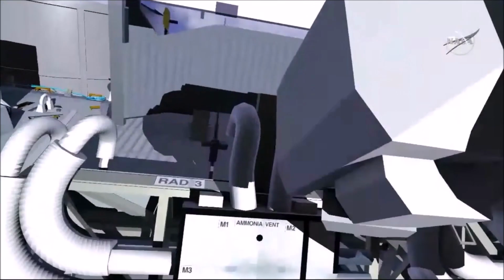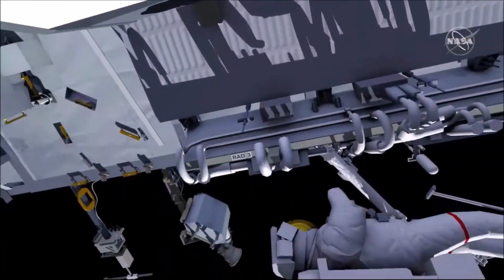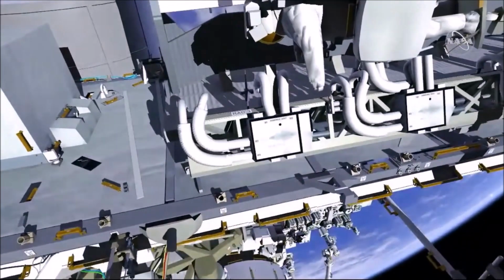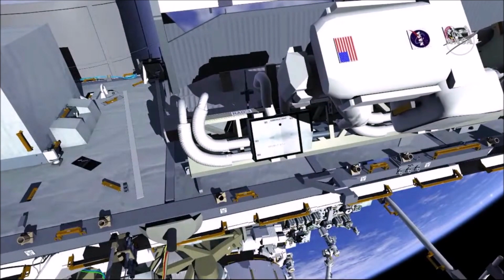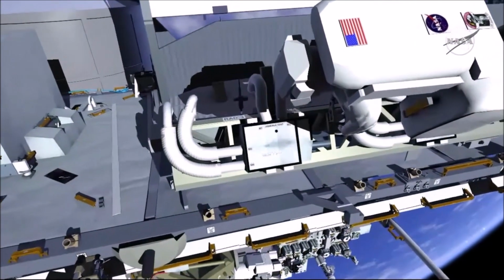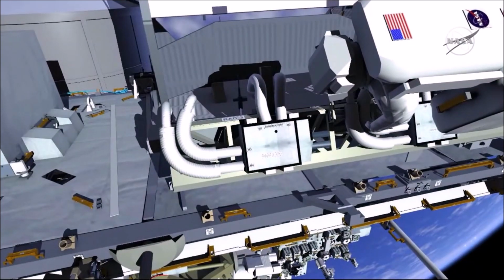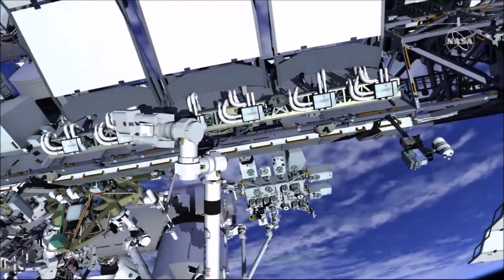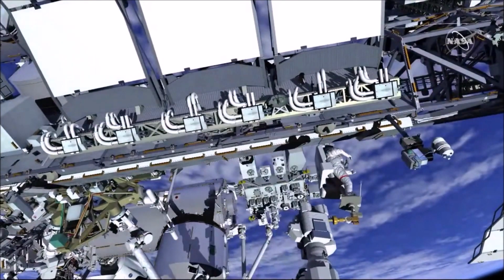EV1 installs two ammonia-line jumpers, which were removed on an earlier EVA because of a small leak. The jumpers were refurbished, leak-checked, and reflown. After mating the jumpers' fluid quick disconnects, EV1 will mate two electrical connectors, which will provide heater power. After completing the jumper task, the robotic arm operator flies EV1 to the camera port 8 worksite.